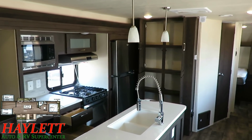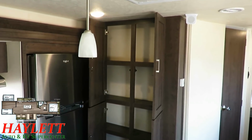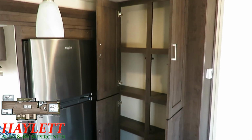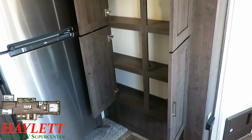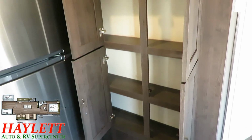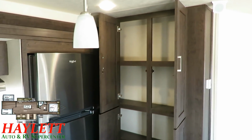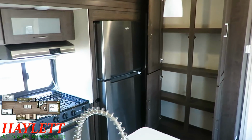First thing you'll really zero in on when it comes to storage, this is going to be the bulk of your dry goods storage here, this dedicated pantry. It's not like 9 or 18 inches deep or anything, but it's deep enough. Again, that's where this brand is very good, is they do what they need to where they need to, and they don't go overboard with anything.